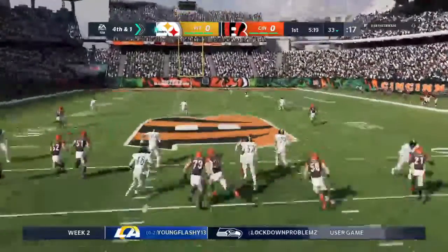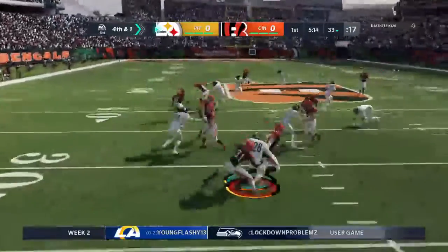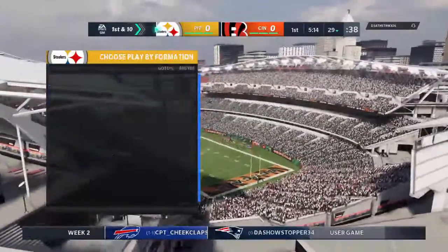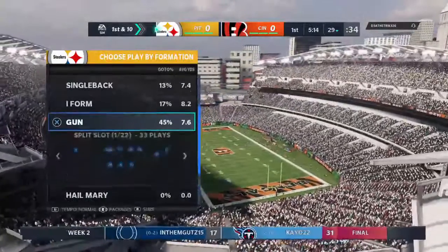He was called on 3 times in the win last week as his first one here's away. This is taken at the 18. So a good punt there, but a nice return of 11 yards. And the Steelers will go on offense here, 1st and 10 at their own 29-yard line.